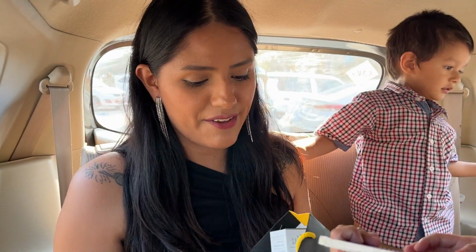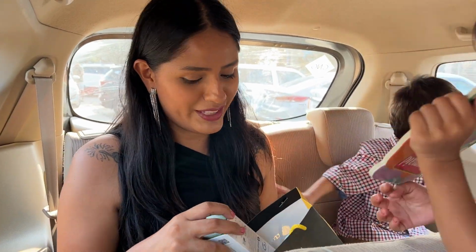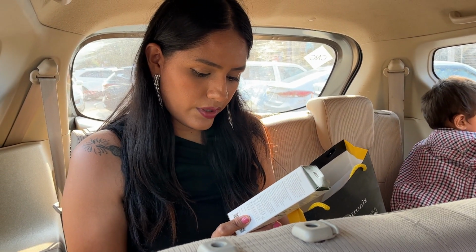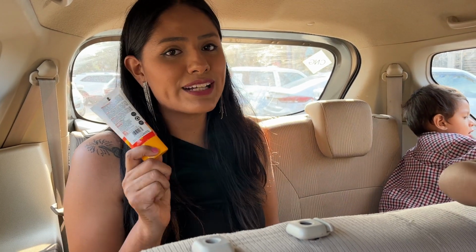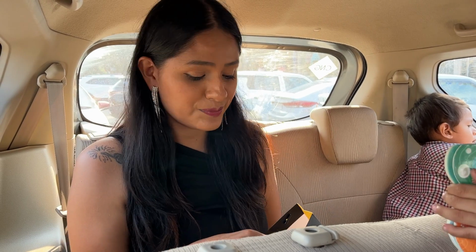So guys, I have here a gift from my sister-in-law and I'm gonna open it. Unboxing. So this is plum green tea. Pore cleansing face wash. Yeah, okay, it's a face wash. It's very good. This I will really need. It's a sunscreen. I'm gonna move to the beach, so yes, I need to take it.